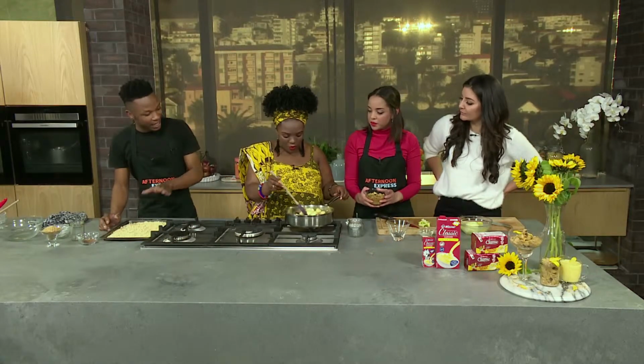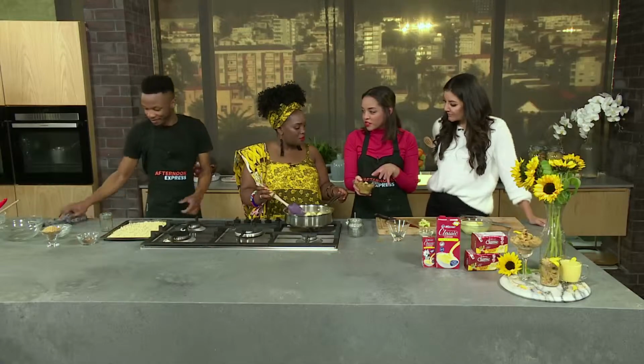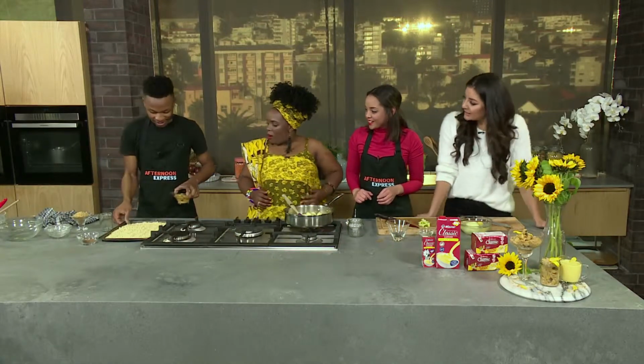Right. So we're done with that, and then once the apples are done, we're going to start assembling our apple jars. Here we have some done apples. They're nice and soft. They've absorbed all the flavors. And we're going to pass this down. He's going to make some gourmet apple jars. Actually, I'll let you do this. Yeah. What am I doing?